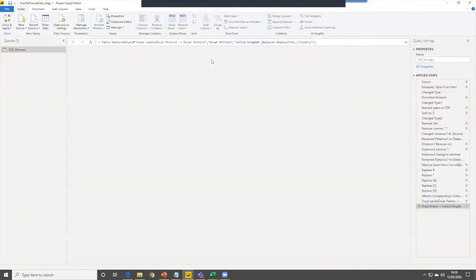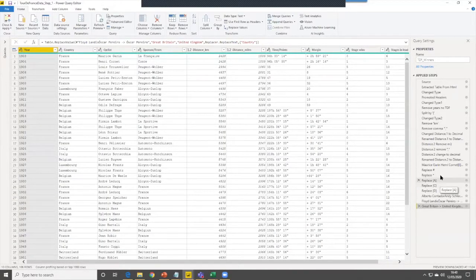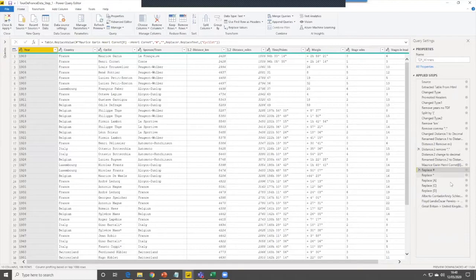Okay, so it's exactly the same data set, nothing different, but you'll notice there are some other changes I've made. For example, here, if you click on the gear icon, you can see what I've done. When we imported the cyclist column, some of the cyclist names just happened to have a hash after them. So I've replaced that value with nothing, effectively just removing it. You can see exactly what I've done here.